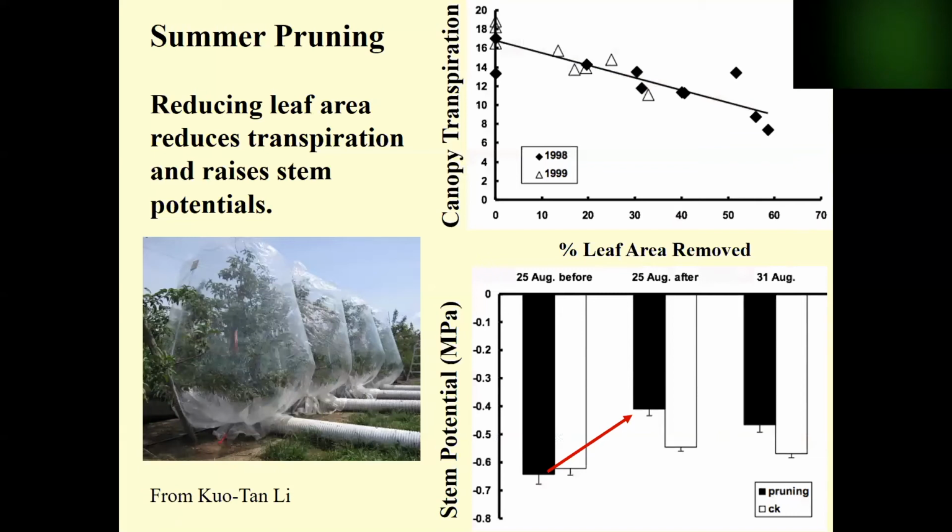We followed some growers that were doing rather severe summer pruning, and they actually removed between 40 and 50% of leaf area, to get the fruit as well exposed as possible. We looked at that using our whole canopy gas exchange systems that we've used for several studies, and we found that canopy transpiration was reduced by the summer pruning pretty much in proportion to the amount of leaf area removed. Not a one-to-one, but a linear response.